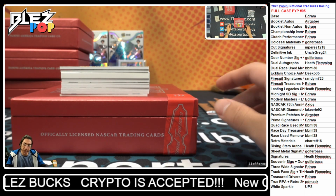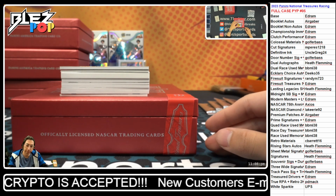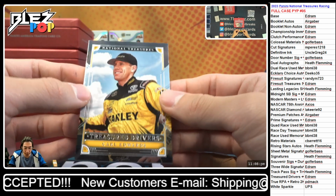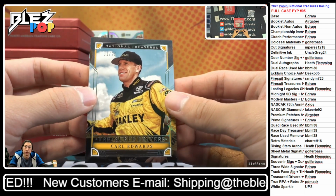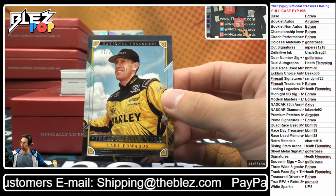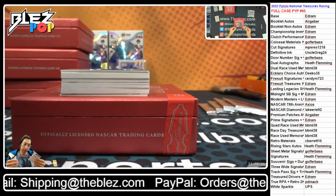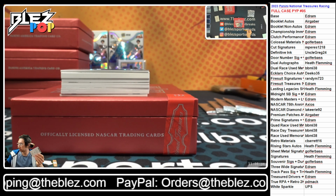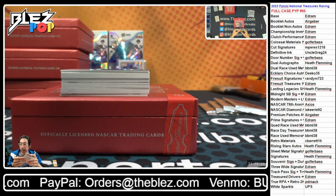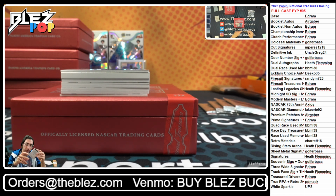All right, at the front here, Treasured Drivers going to Edram. 1 out of 25 of Carl Edwards. Oh, this next one's pretty crazy. I don't know if it's actually pretty crazy, but to me, this is a crazy cool looking card.